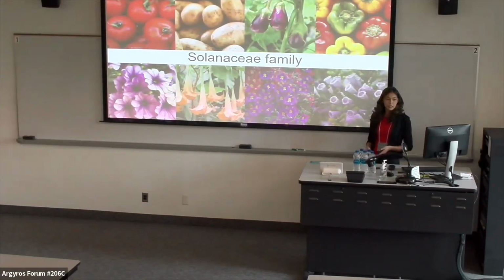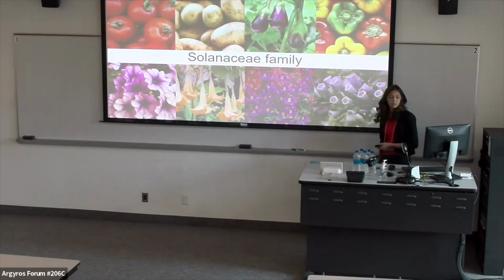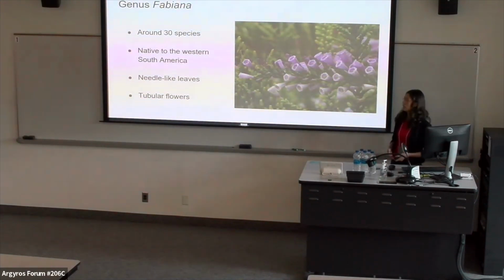The Solanaceae family includes many common crops, including tomatoes and eggplants, as well as some flowering species. Right here we have the genus Fabiana, which is the focus of our project. There are around 30 species of Fabiana native to Western South America. They have needle-like leaves and they produce tubular flowers in the summer.